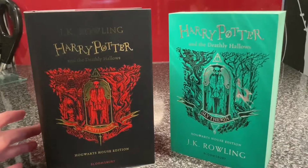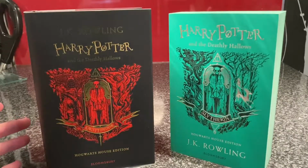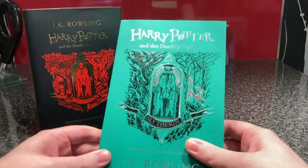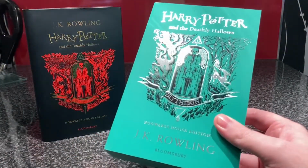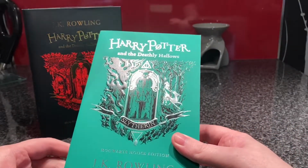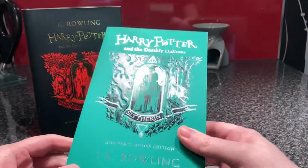So I don't know which one we'll start with. We'll start with the paperback. So we have the Slytherin copy here. Now, it's a shame these have come to an end. I don't actually think I've got them all now I think about it. I did think I stopped for a while because they were just starting to pile up a bit.